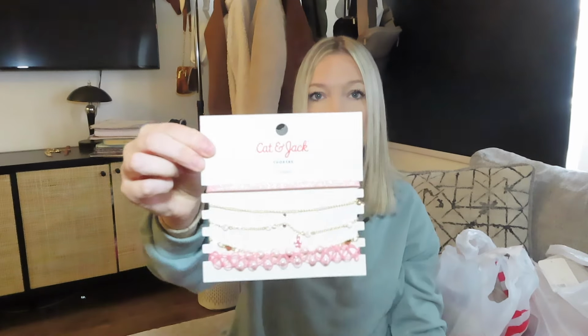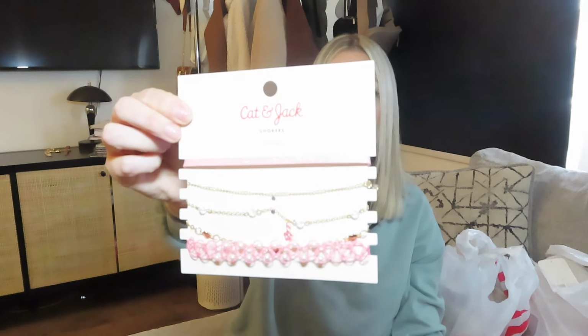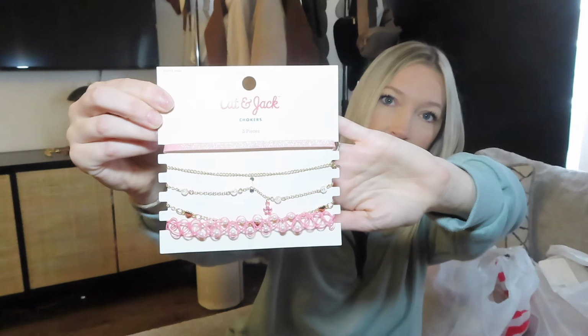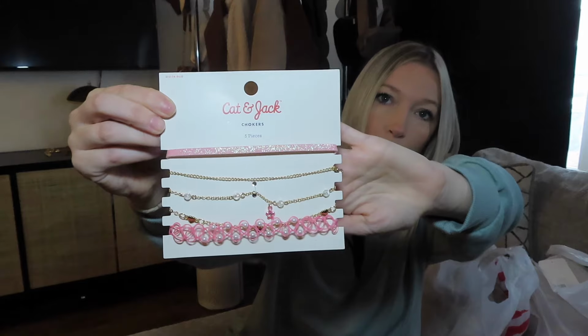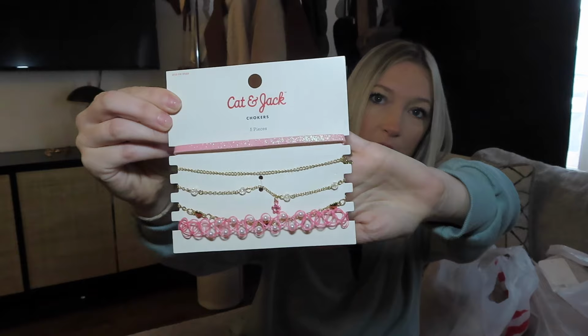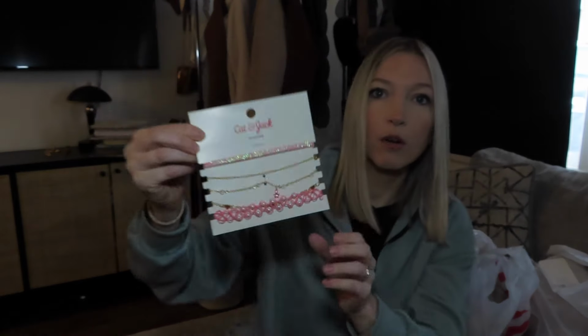Also thought would be really cute in her basket, my daughter loves jewelry. I found this super cute set of choker necklaces. Again, gonna let it focus for you guys, but they're pinks and golds, and I think there's even a heart on one of them. So I was like, this is such a perfect set, will look super cute in her basket. Here's the heart. They're golden hearts.